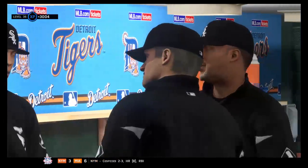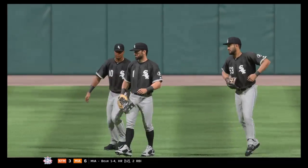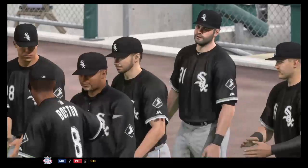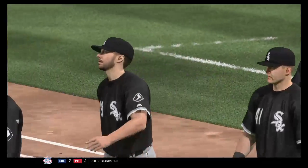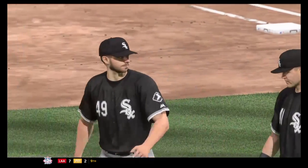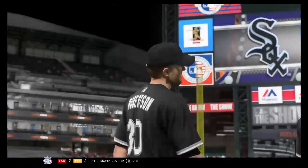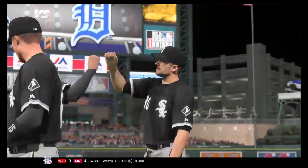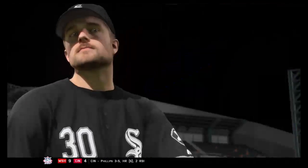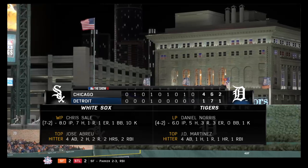Yeah, and that's a good job to come right out here and set the tempo for this series as they finish off a good road victory here in game 1. One more look at the final line score there to see the great pitching performance that led his guys to the victory.